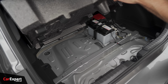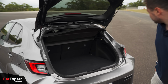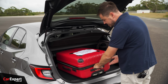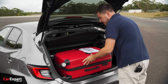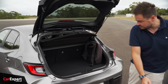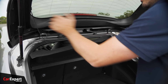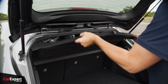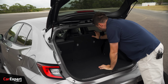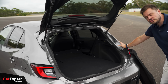They have put the battery here, so it is a little compromised in terms of space, but it is what it is. This is what it looks like with your bags in there. So laptop bag there, suitcase doesn't fit that way, but should fit that way. So you've got just enough room for one reasonably sized suitcase plus your laptop. You can then drop your second row if you do need a little bit more space by getting rid of this guy. And then once that is out of the way, you can just drop this, and it gives you pretty much a flat load floor to put a tyre or two in.